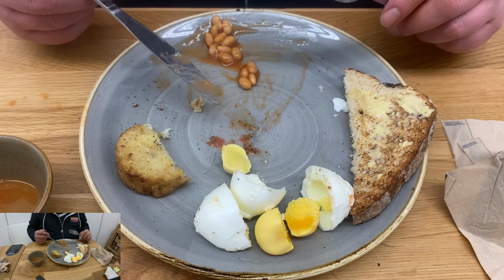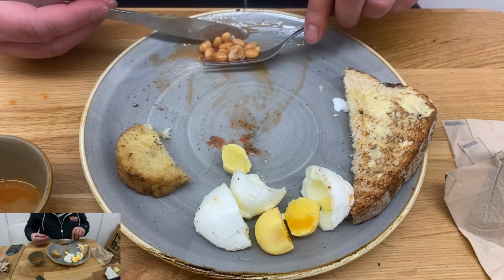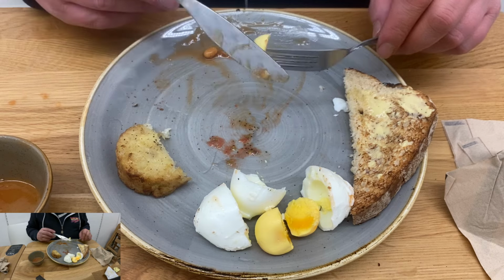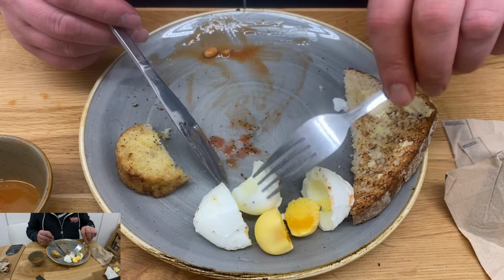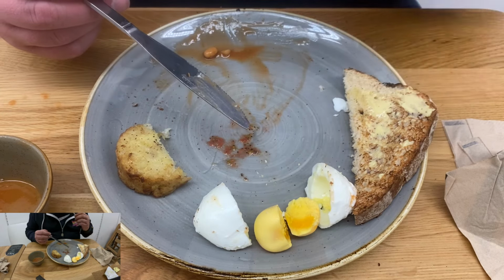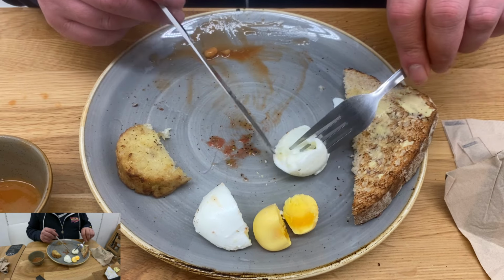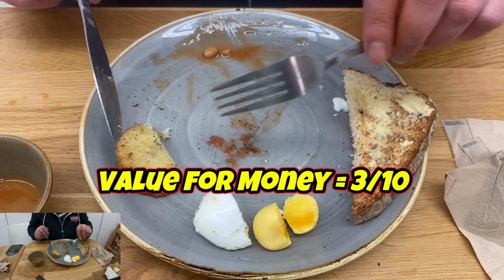So with the eggs failing as miserably as they have done, can the overall value for money save this breakfast? With this being one of the highest priced breakfasts we've showcased so far, I was expecting so much more from my experience here. I was totally underwhelmed and left completely unsatisfied by this plate of food. Whilst we have a couple of items on here that I have in fact enjoyed or would be happy to see on any other breakfast, I'm still feeling somewhat shortchanged. My score for value for money today then is 3 out of 10.